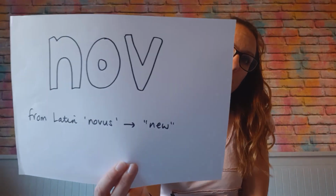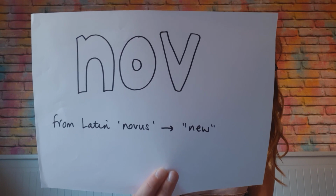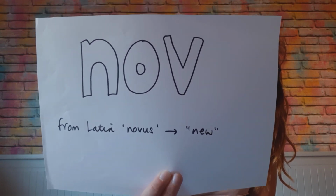So I'm bringing you your word study session today, and today's root morpheme is this one, nov, okay? And that comes from the Latin novus, meaning new. So we're going to look at some words today that have this in the middle.